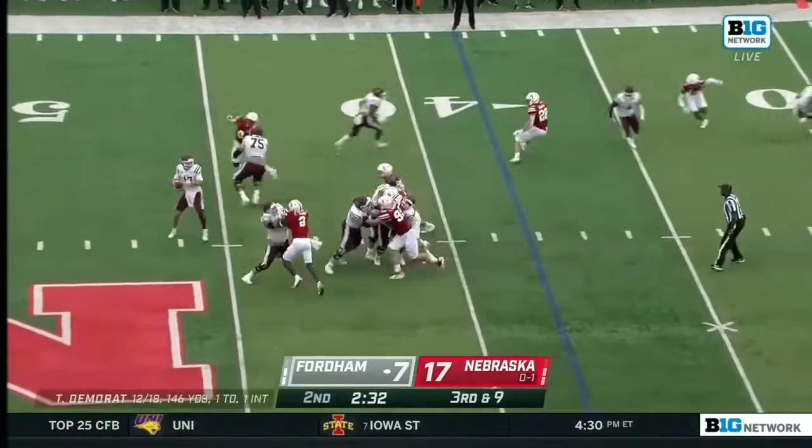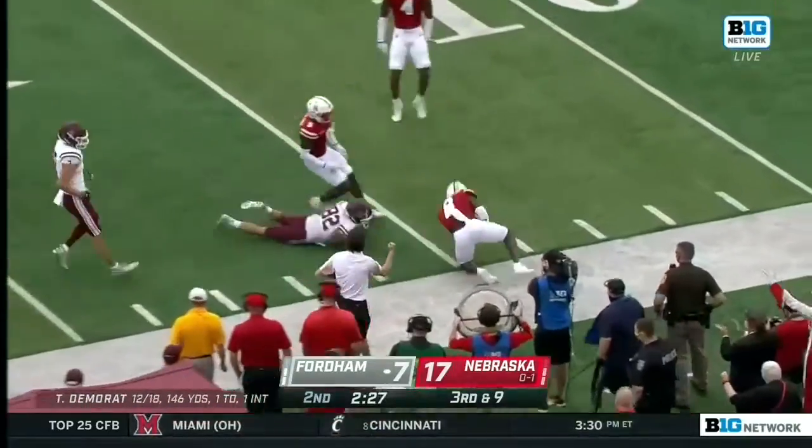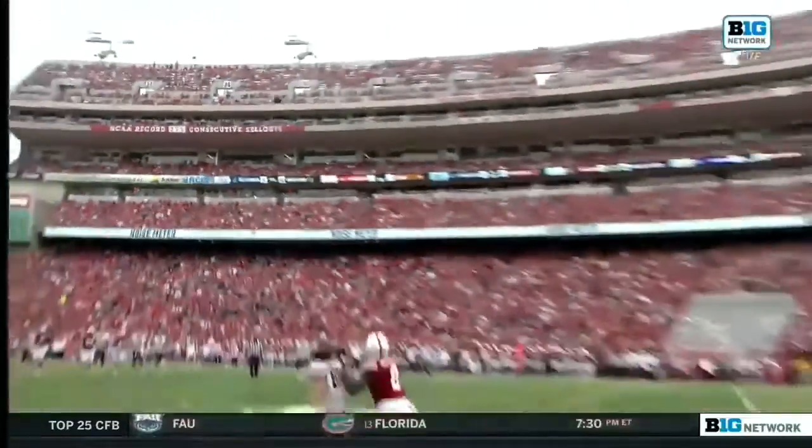Fordham 2 for 5 on 3rd down, looking to convert this one. DeMorat just throws up a jump ball, and it's intercepted. Williams had 2 picks in 2018. Here's his first in 2021.